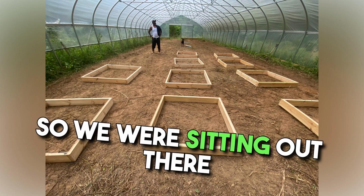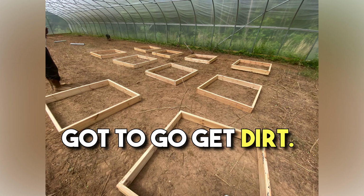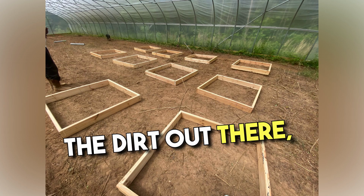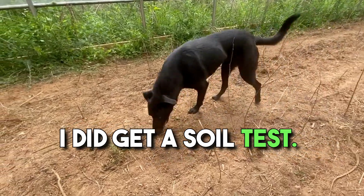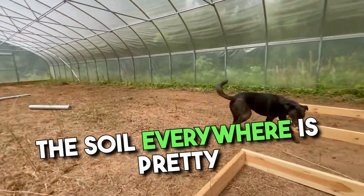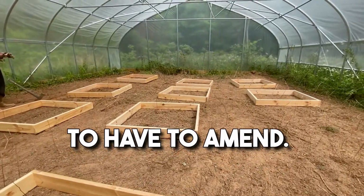So we were sitting out there trying to figure out how to get everything set up. And then, of course, we got to go get dirt. We got to bring dirt in, because the dirt out there is no digging it up. And then it's so deficient. I did get a soil test. If you haven't had a soil test, definitely do that. The soil everywhere is pretty much deficient of everything, so you're probably going to have to amend.